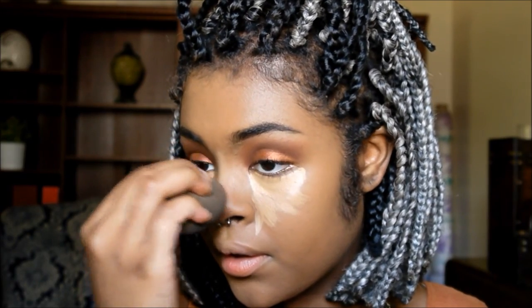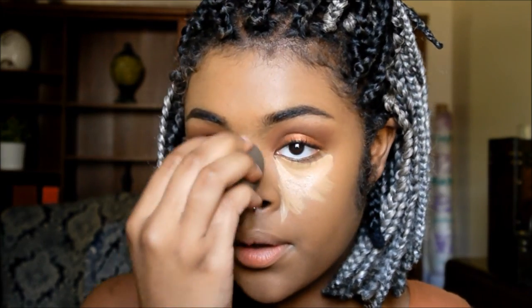I like blending this concealer out with my Beauty Blender as opposed to a brush because it is a bit thicker than, say, my Maybelline Fit Me concealer. So I feel like the Beauty Blender really gets in there to make sure that all the product is spread evenly underneath my eyes so it doesn't look like it's just sitting on my skin. And also the Beauty Blender helps the edges blend into my foundation more.